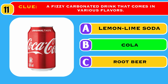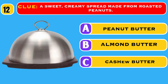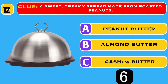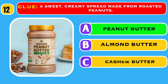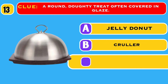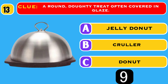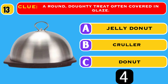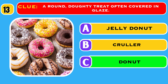It's cola. A sweet, creamy spread made from roasted peanuts. It's peanut butter. A round, doughy treat often covered in glaze. It's donut.